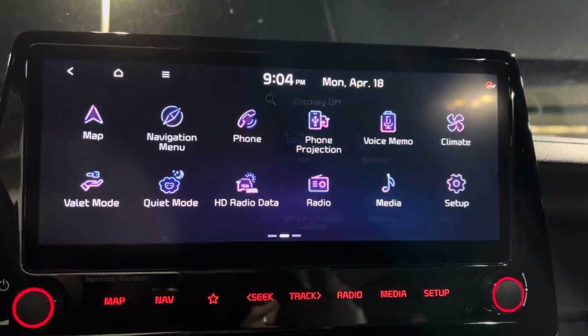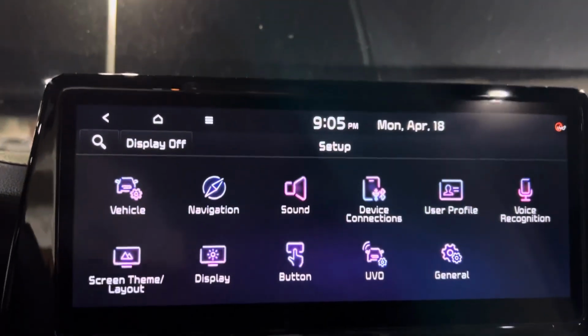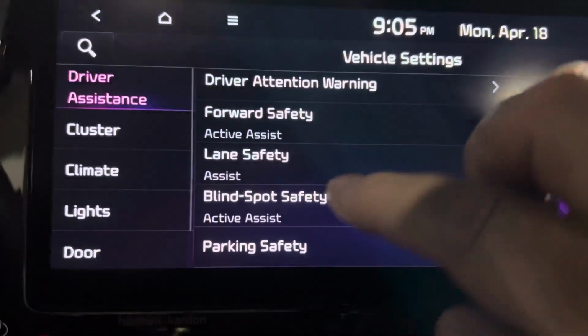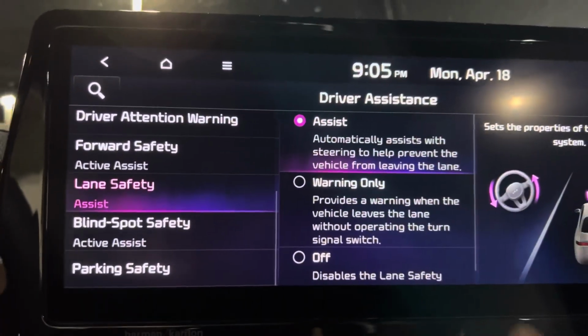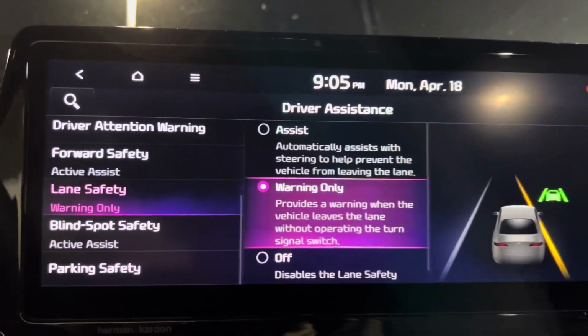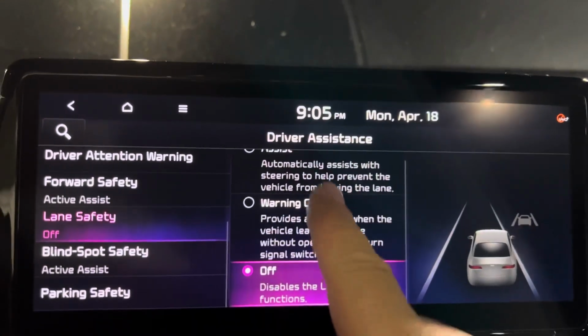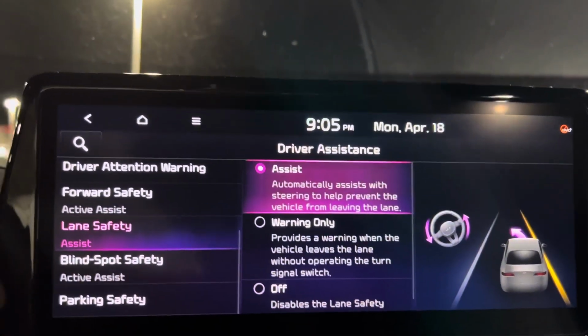You can change them to be customizable the way you want them to be. So if you want it to be fully active and take control of the car for certain situations, you can have that. If you want the lane keep assist to give you the audible warning but not take over the car, not nudge the wheel and everything, you can set it as that, or you can turn it completely off if you don't like the system at all.